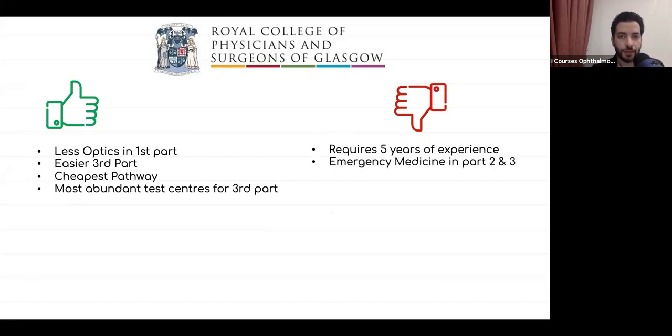The huge disadvantage of the FRCS Glasgow is the emergency medicine. For some reason, those who are coordinating or moderating the FRCS Glasgow exams see emergency medicine as an integral part of any ophthalmologist. So you shouldn't be an ophthalmologist without knowledge about how to deal with medical emergencies. So they are asked about it in the second part and also in the third part. In the second part, it will be asked in the written exam, and in the third part, it will be asked in the oral exam.